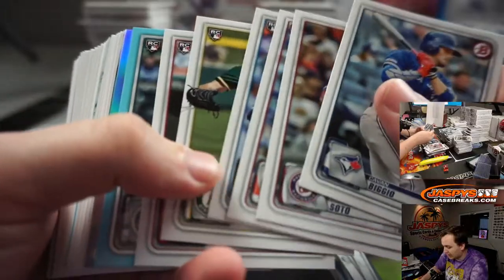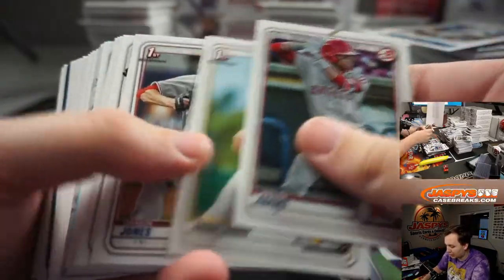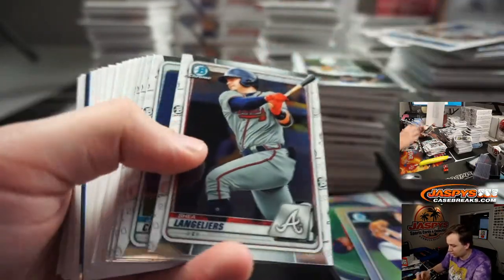I'm excited for NT basketball too. I don't know when we'll have that posted. Kyle Lewis to $4.99. I know they pushed it back a couple weeks. Middle of June, I think it's coming out now, the 13th. There's Tanner Hoke to $4.99.